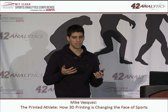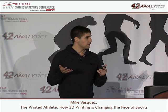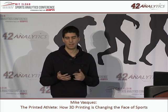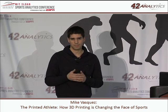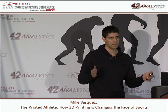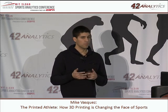So the idea is basically, rather than just printing ink on a 2D paper, you get an image. So let's go with the shoe example. You slice it into very small layers, about 100, 150 micron layers. That's about the size of a human hair or a couple of human hairs. And each layer is then printed in this machine through a variety of means.